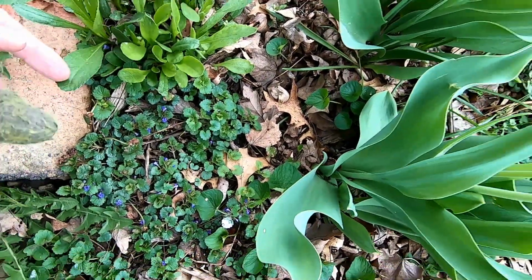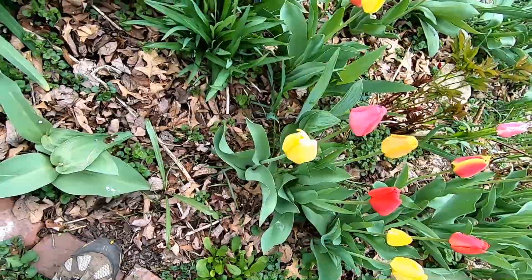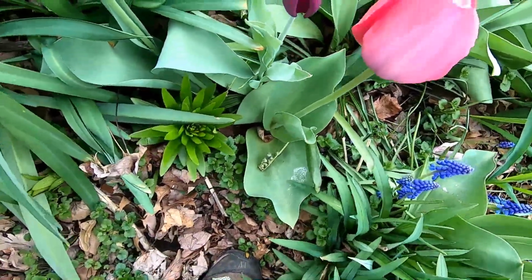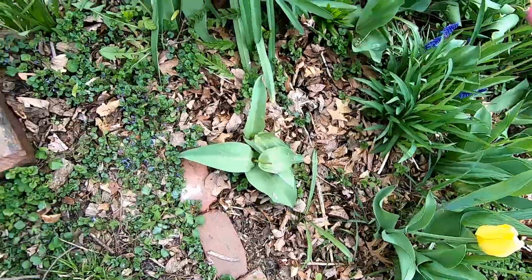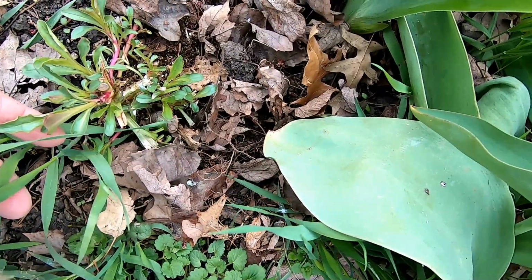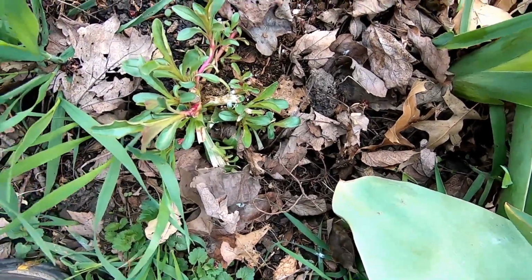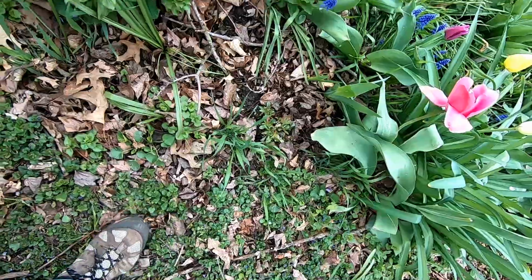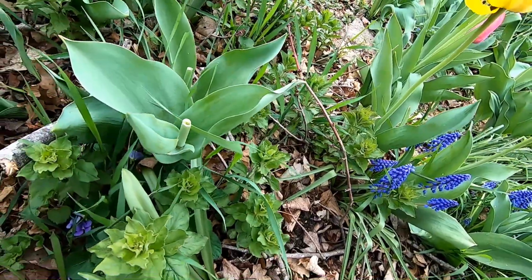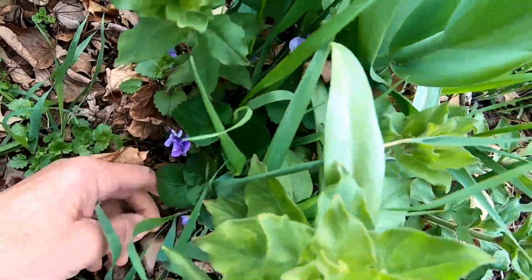I'm not sure what this is. I forgot now. I know I just planted it last year. I just love all of these grape hyacinths everywhere. There's a hardy lily coming up. I just planted this spring. Already I forgot what it is. Seems to be doing okay. These are loosestrife. And these are violets. American violets.